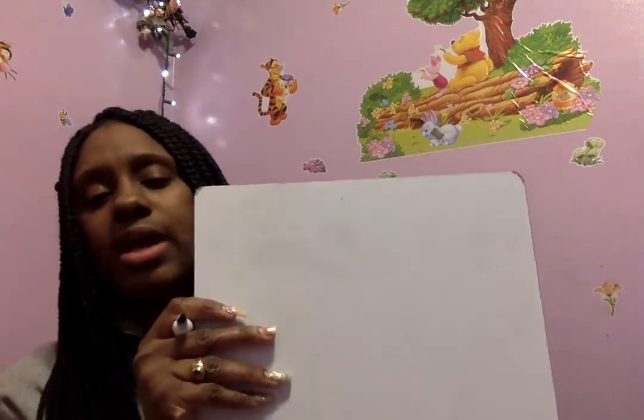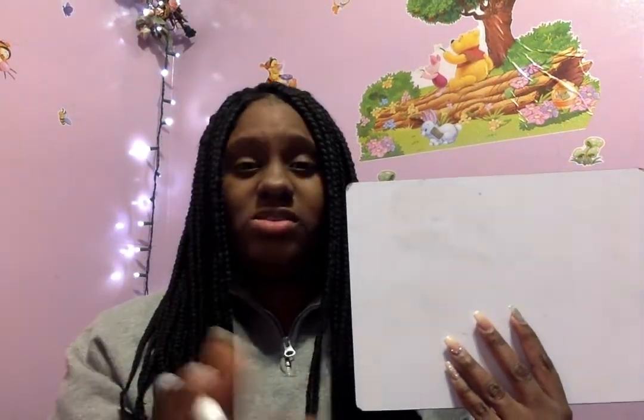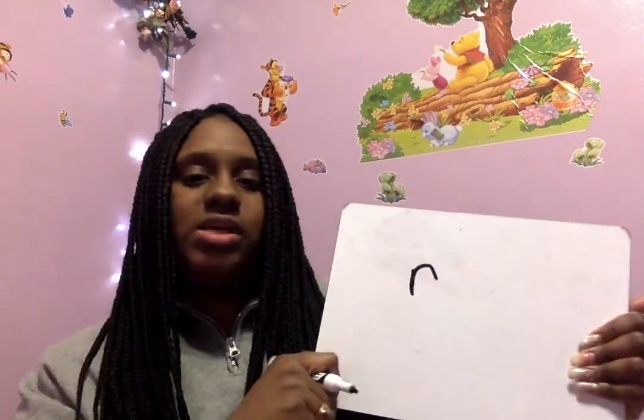Now, the next word we're going to write. Red. I say it, then you say it. Red. Good job. Miss Pickett's going to erase that so you guys can see, but you can keep it on your paper. Now, red. R, r, r, r. What letter makes the r sound? We need that beginning sound. Who can help Miss Pickett out and tell her what letter makes the r sound? Say R? You're right. R makes the r sound.